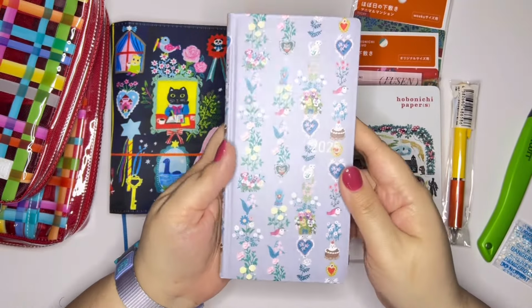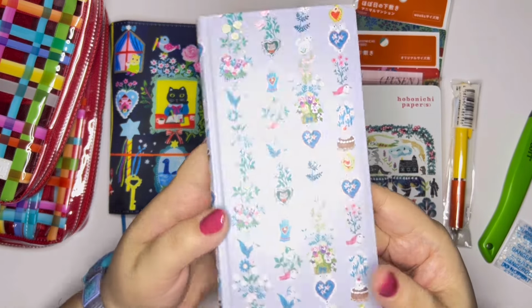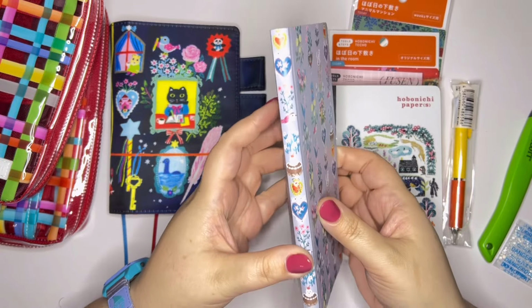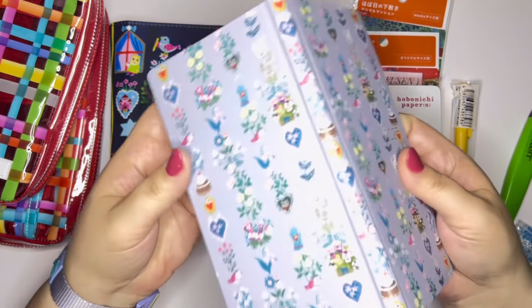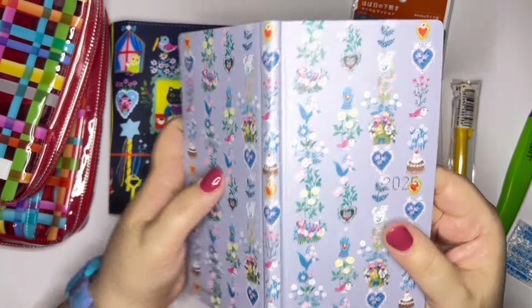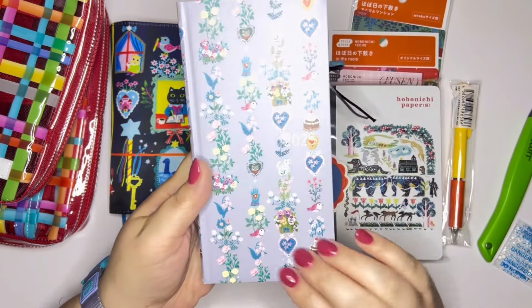I love this. It's called Beautiful Wallpaper design. Again, by Yumi Kitagishi. I love that they lined up, oh, there's things falling out, they lined up the pattern on the spine. And just this repeating pattern I think is so pretty.